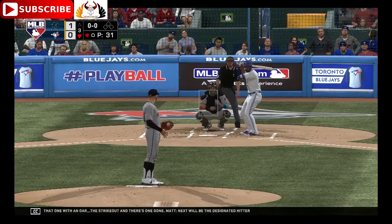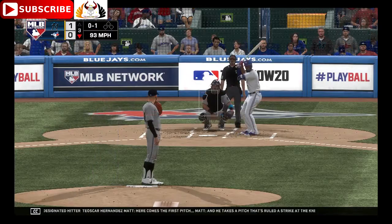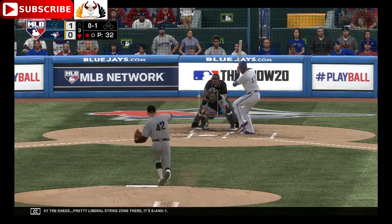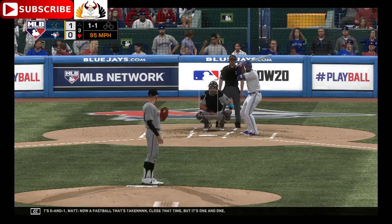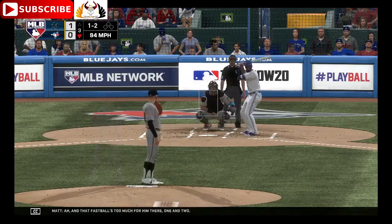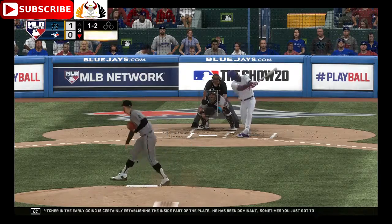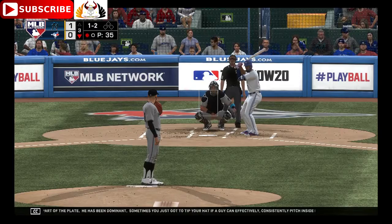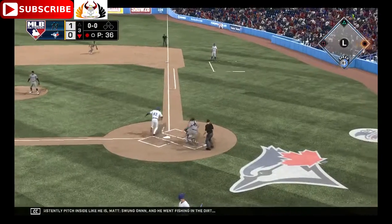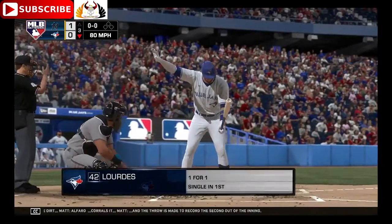Next will be the designated hitter, Teoscar Hernandez. Here comes the first pitch. And he takes a pitch that's ruled a strike at the knees. Pretty liberal strike zone there. It's 0-1. Now a fastball that's taken close that time, but it's 1-1. And that fastball's too much for him there. 1-2. The MO of this pitcher in the early going is certainly establishing the inside part of the plate. He has been dominant. Sometimes you just got to tip your hat if a guy can effectively, consistently pitch inside like he is. Swung on, and he went fishing in the dirt. Alfaro corrals it, and the throw is made to record the second out of the inning.